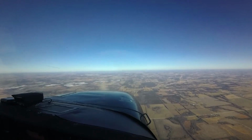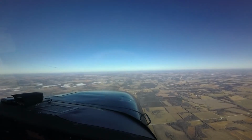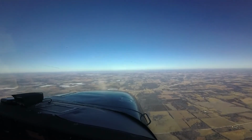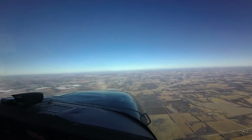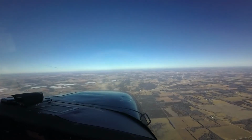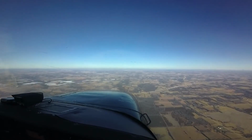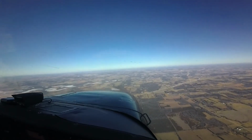Traffic Skyhawk 165. Turning downwind for runway 22, touch and go, El Dorado. Lee Summit, Cessna 84019, midfield crossover, downwind for 29, full stop, Lee Summit. El Dorado traffic, Skyhawk 8 Hotel Charlie, turning base, runway 22, El Dorado. Lee Summit traffic, Mooney 8 2 Quebec, we're 4 to the south. Anticipate entering left downwind for runway 29, full stop, Lee Summit.